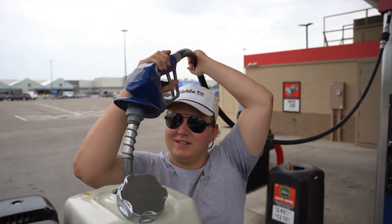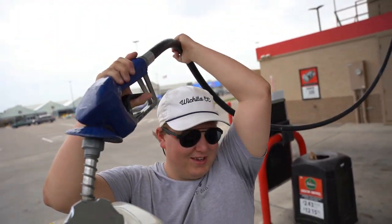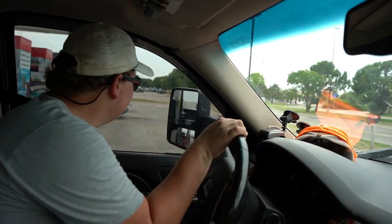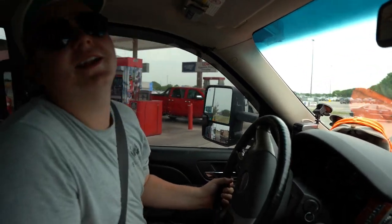You got the technique going on there. What are you doing? The overhead technique? Yeah. Sweaty armpits, overhead technique. I got sweaty armpits? Yeah. What did it cost you to fill that hog up? About $100 for the truck and $8 for the hog.